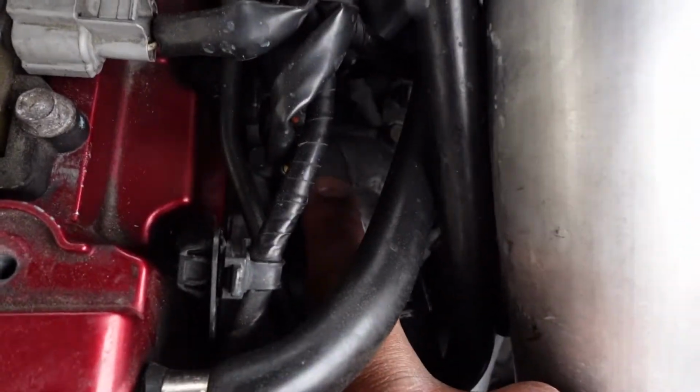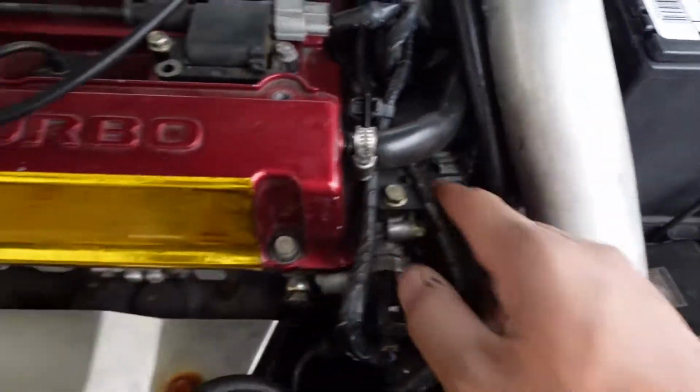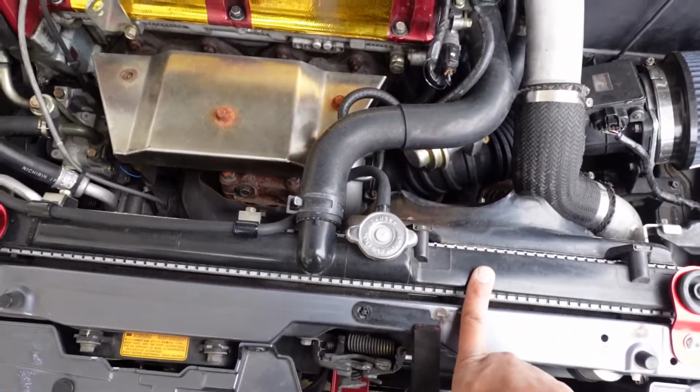resealed the thermostat. See if I can get you guys enough light. The thermostat in there, I went ahead and resealed it. I tried to put a Mishimoto in there. Tried to put a Mishimoto thermostat in there, but it actually didn't fit correctly, so I went with the stock one. The car didn't overheat. It was just fine. The 4G63s aren't really known for overheating. Speaking of overheating, I flushed the coolant.